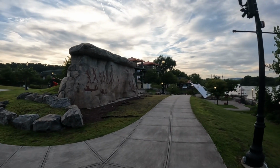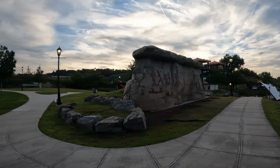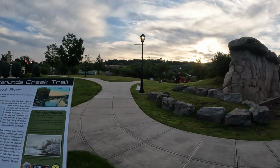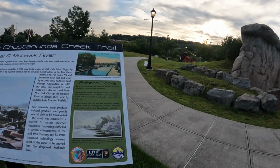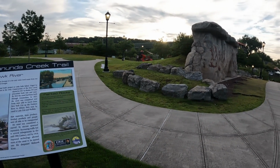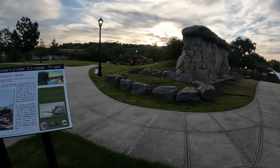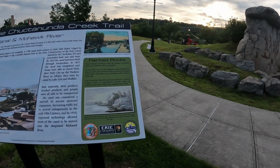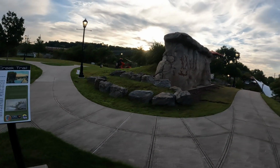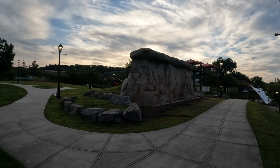So this rock that you see here, or rocks, is a recreation of a painting that was actually here in the early years by the Mohawks, I believe, Native Americans right here. They don't know exactly what it was, whether it was a traffic marker or what, but it was recreated here. Here's a painting of it from 1866 of what the marker looked like, and so they just recreated it here. I think it's a very nice tribute.